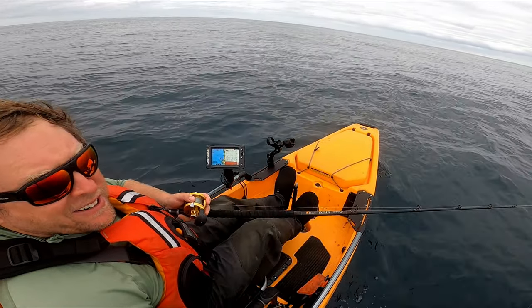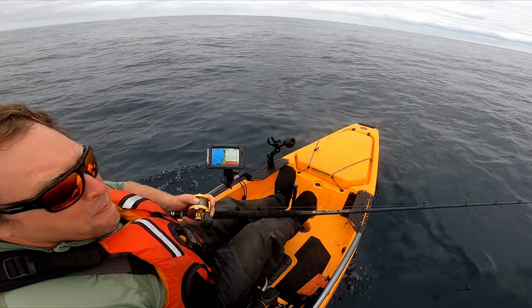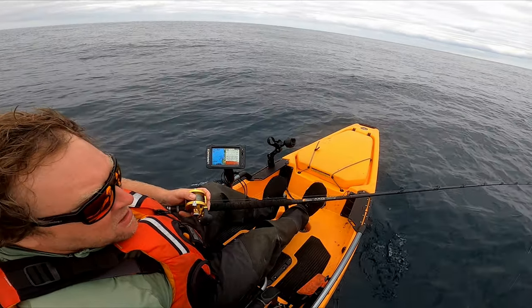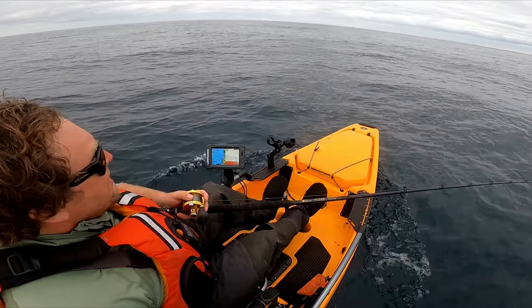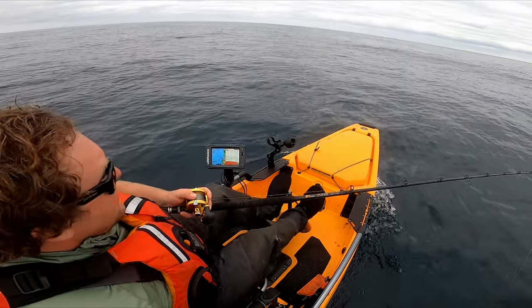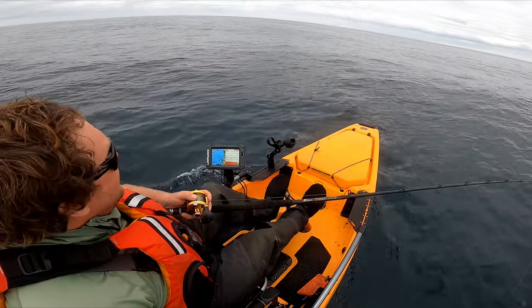Right now, I'm just trying to kind of conserve energy. Making about 3 miles an hour. Water's pretty textured. There's a little breeze on it. Cloudy right now, but the sun's supposed to come out later. Let's get lucky and find a patty.